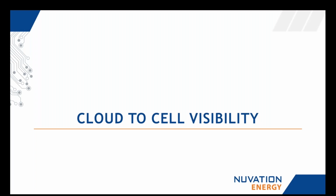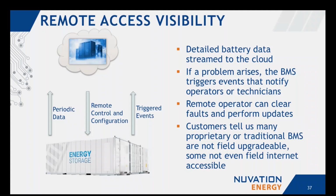Let's now talk about cloud to cell visibility. So it really starts with remote access. And so this is taking detailed battery data and streaming it to the cloud. If a problem arises, a push alert from the BMS goes out to operators or technicians. That remote operator can then clear faults and perform updates. And for us, this all seems like table stakes. However, customers tell us that many proprietary or traditional BMSs are not field upgradable, or some of them are not even field internet accessible.